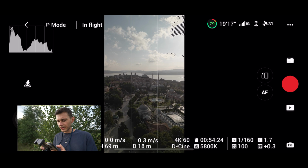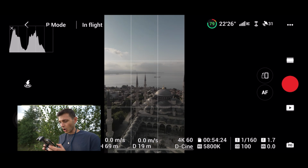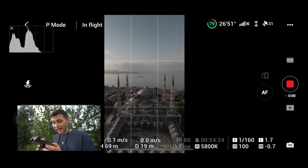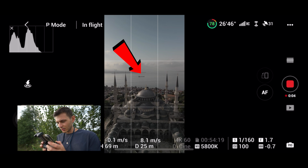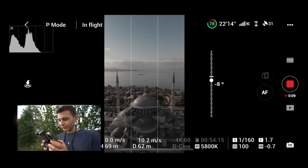Now let's finally do some portrait videos for Instagram reels, and now we'll turn around. Oh my god, guys, look at that. Let's film this right away. We have the ship right in the middle. Okay, oh my god, this is the money shot. It looks so beautiful, man.